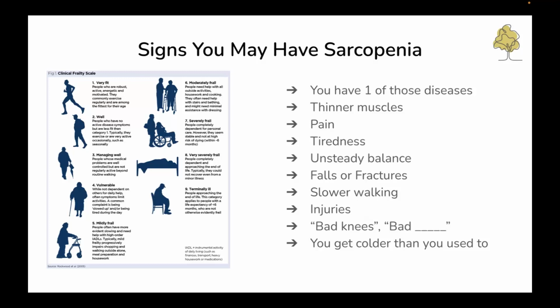So how do you know if you have sarcopenia? Well, as we get older, we pretty much all develop it at one level or another. We can gauge your level of frailty by this scale, which the pictures kind of tell the story. And ideally, we want to minimize our score on this clinical frailty scale.